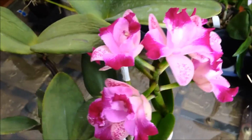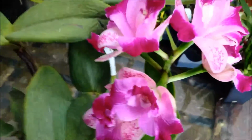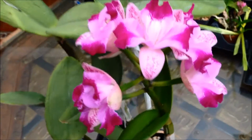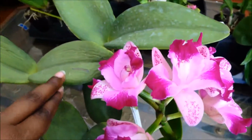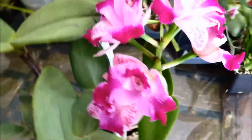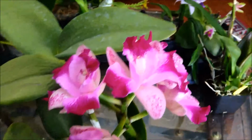So let me show you some more that we got. Okay, so next, here's a Cattleya. And this one, it's bloomed already. I was hoping to get one in bud, but they didn't have one. The plant itself doesn't look very healthy, but I now know that I can revive the Cattleyas, and I'm hoping I can do that.